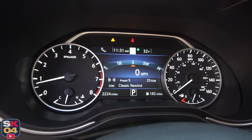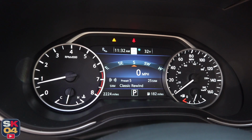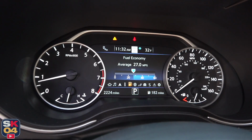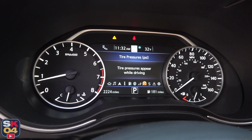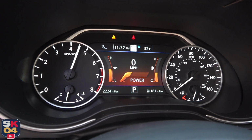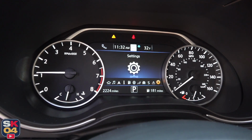The driver's information system encompasses a whole lot of stuff. You have a big digital display in the middle here where you can access audio, navigation, vehicle information, fuel data, driving assistance features, all sorts of stuff, even sport displays. The instantaneous power readout is quite cool.